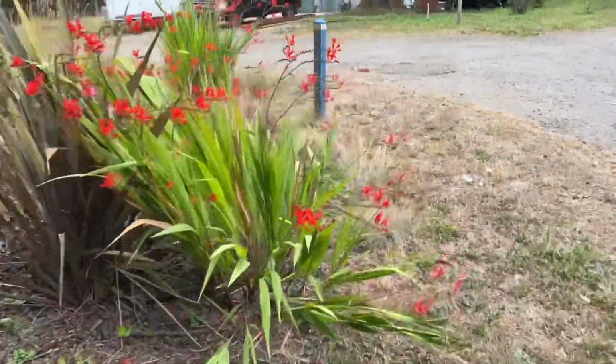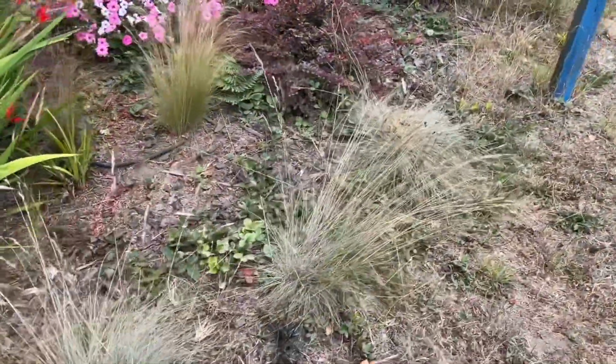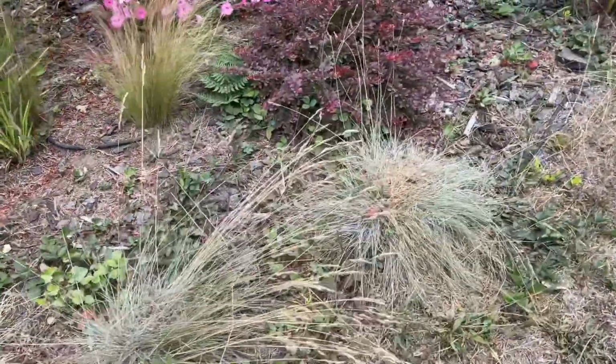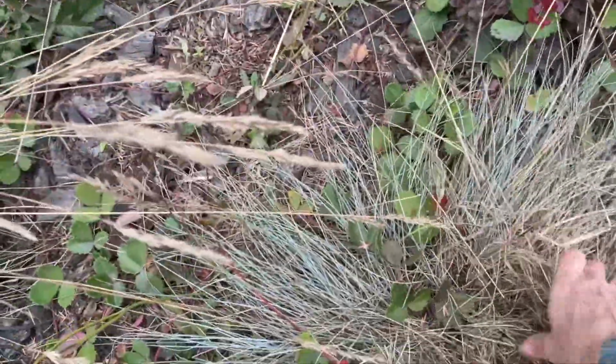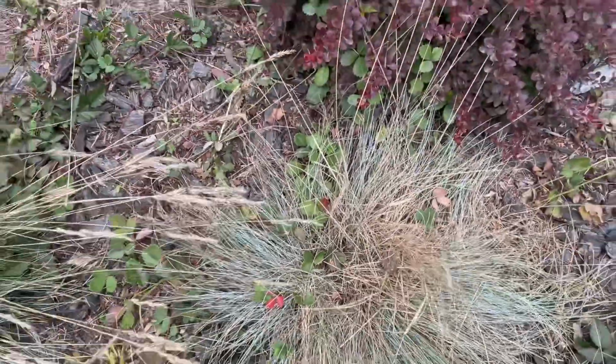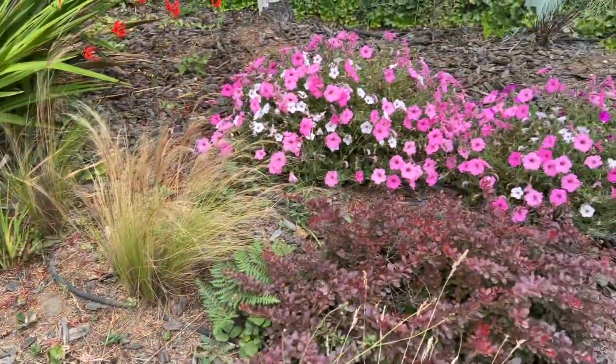Over here in this garden where I like to keep a lot of different types of grasses, all the grasses are doing pretty good. We have bluegrass here. It looks like maybe a cat or something is kind of hanging out in this one. Plus we have strawberry growing through it. Ponytail grasses are looking good this year.